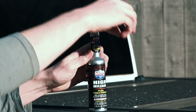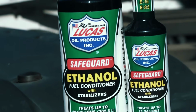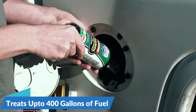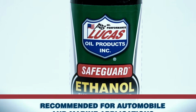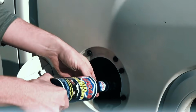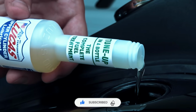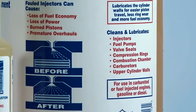So where does Lucas genuinely hold its own? Lubrication and fuel system protection. It conditions your fuel pump, lubricates injector tips, and protects upper cylinder areas from wear. A single gallon treats up to 400 gallons of fuel, diesel or gasoline, making it one of the cheapest per-use additives on this list. For older vehicles, diesel trucks, or anyone wanting continuous low-cost protection between actual cleanings, Lucas fits well. Vehicle Bar's 2026 roundup suggests adding it every third tank for protection, at roughly 24 to 36 cents per gallon. You can grab it at Walmart, AutoZone, O'Reilly Auto Parts, widely available in-store and online.